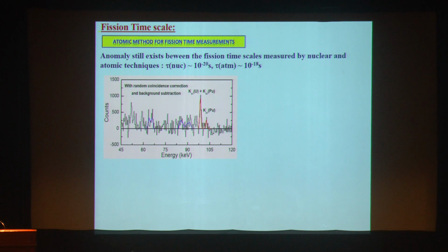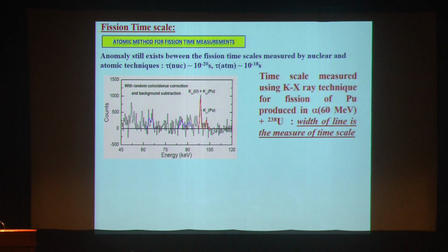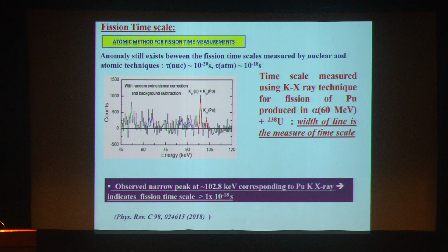So we also measure the fission time scale. Atomic method for fission time: an anomaly still exists between the fission time scale measured by nuclear and atomic techniques. So the time scale was measured using the K-X-ray technique for fission of plutonium produced in alpha plus uranium-238. Width of the line is a measure of time scale, and we observed a narrow peak at 102.8 keV corresponding to plutonium X-ray, which indicates the fission time scale is of the order of greater than 10^-18 seconds.